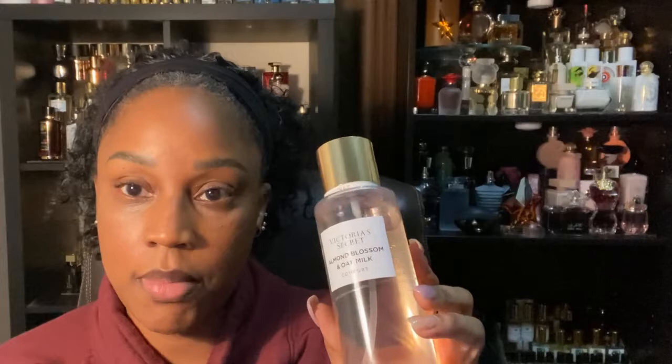Okay, well, let's get into it. Let's start off with the new one. The new one that just came out most recently is Almond Blossom and Oat Milk by Victoria's Secret. This fragrance is very simple. It's just almond blossom, oat, and milk. It's very lactonic. It just smells really good.